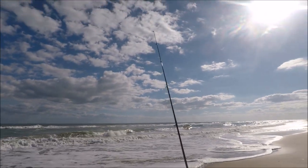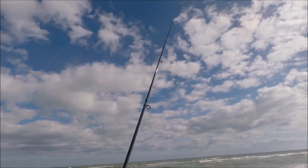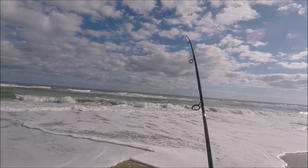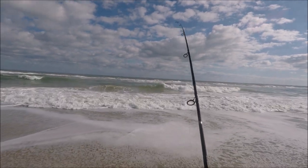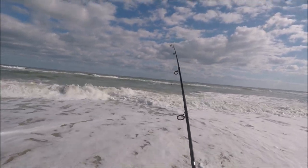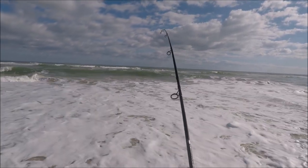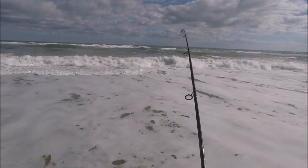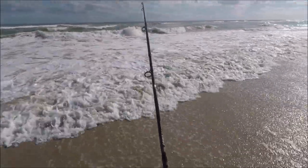Oh, fish on. Fish on. Oh yeah, look at that. What do we got? On a pompano rig. Come on, baby. Come to papa. Oh, I feel the drag. Don't be blue, please, on a pompano rig. Live shrimp. Be the proper pompano, baby. Oh, swims like a bluefish. Oh, come on, be pompano. What are you?